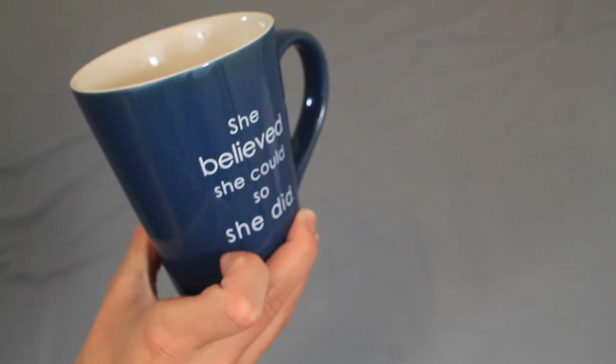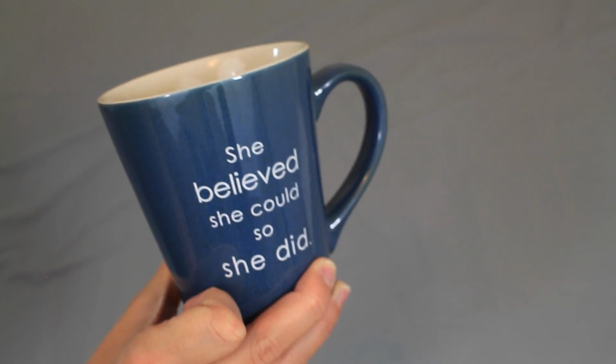My last favorite is a mug, and this is very random, but I absolutely love inspirational quotes. And I found this mug at a little store in Buffalo, New York, one of those stores that sell only handcrafted or more local makers. And they had this mug that says, "She believed she could, so she did." And I wish there was a brand or where it was made, but it doesn't say inside or outside.